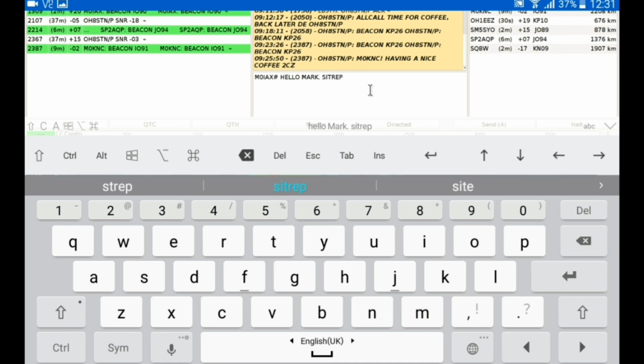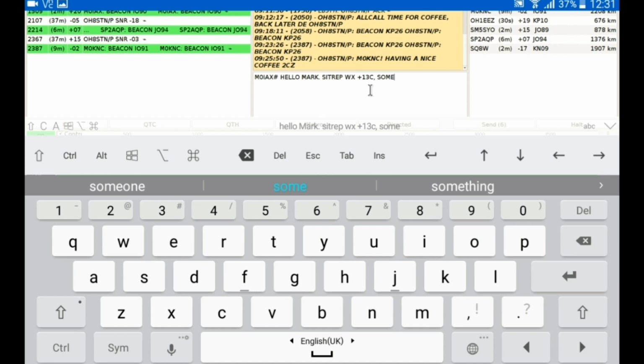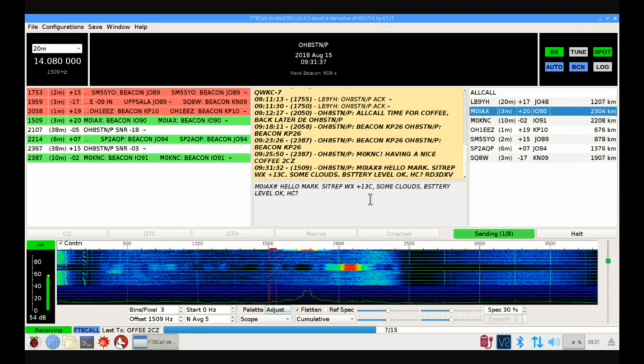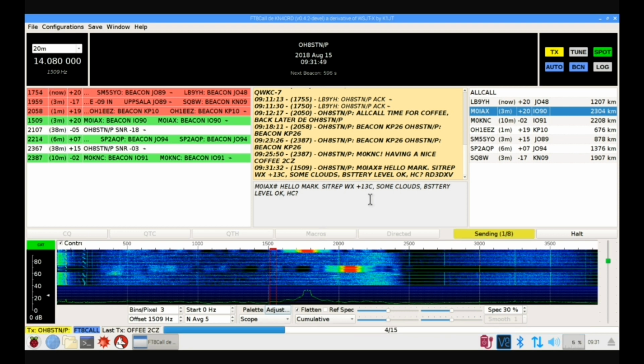Now, once again, our buddy Mark, M0IAX in the south of the UK, lends a hand to collect this sit rep from me, which he then forwards out to social media. For this sit rep, I give Mark a short weather report and I tell him the condition of my batteries. Once I finish my message, FT8Call will automatically send it out in the right sequence and recompile that on Mark's screen.